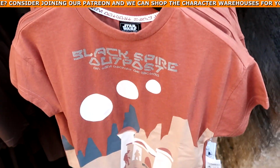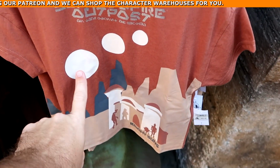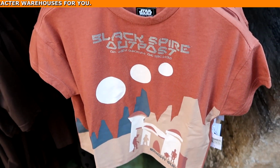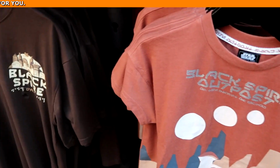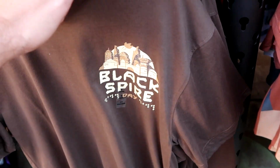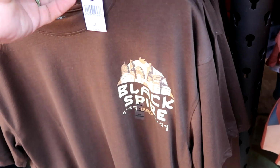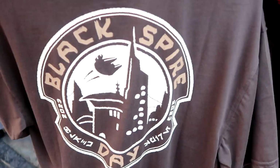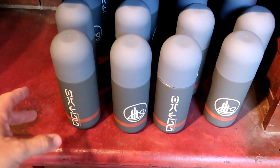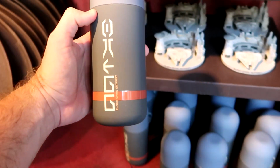And they do have a really nice t-shirt, Black Spire Outpost for the kiddos. On the bottom it says Bright Suns, $26.99 for that one. And then over here they have a Black Spire Outpost Day t-shirt. This is adult size. Let's check the price on that, $40. But look at the backside, Black Spire Outpost Day, that is really cool. But they have so many really awesome offerings here in Black Spire Outpost.